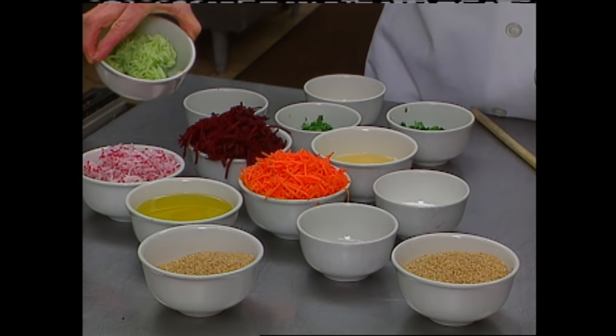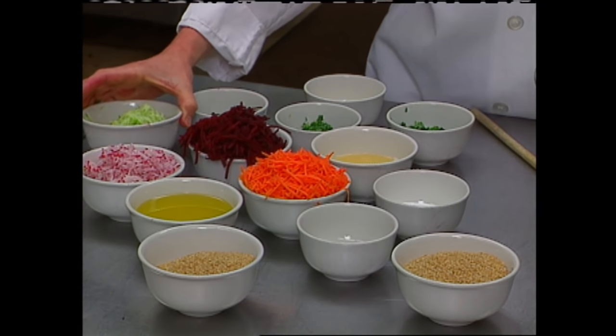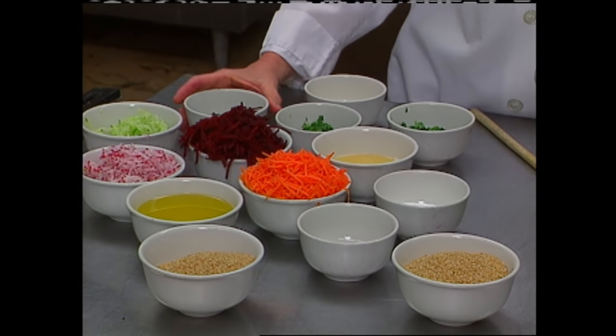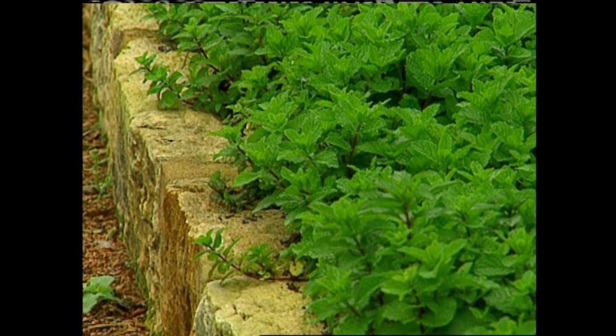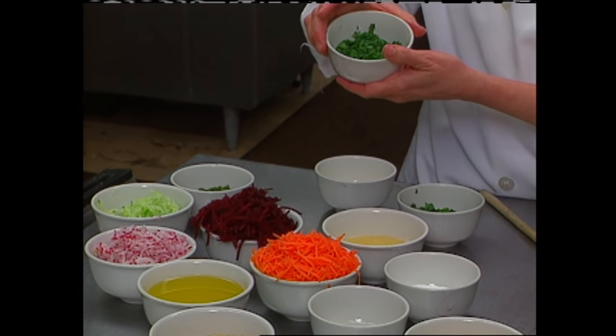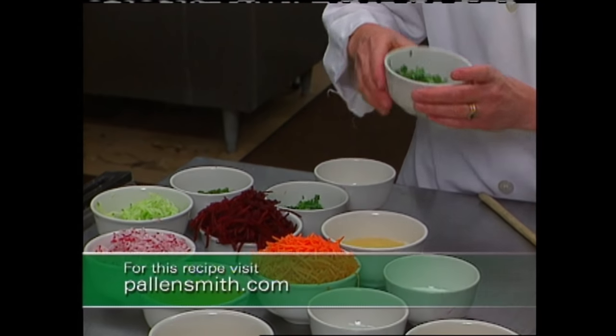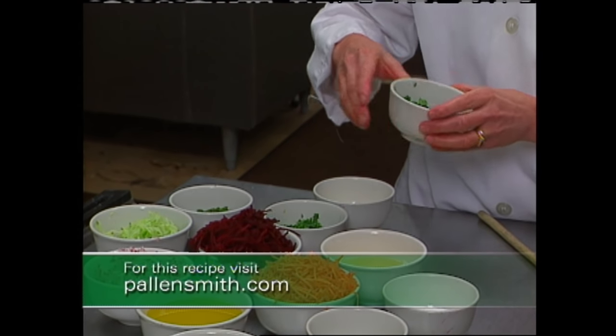This is shredded cucumber. I like to peel it and take the seeds out first. And then we've got some great fresh herbs. This is fresh mint, smells wonderful. And I grow it in my garden and it's all come up and it looks beautiful right now. And this is cilantro, which is also awesome. And flatleaf parsley, which I think is really underused and is one of my favorite herbs.